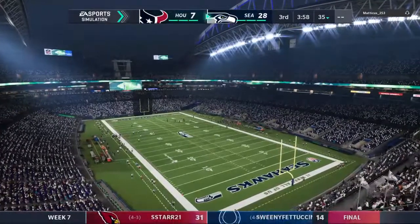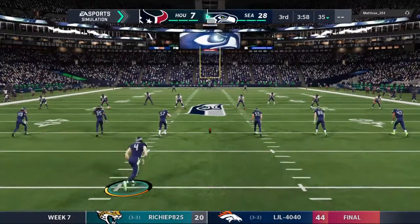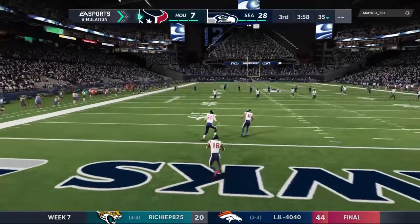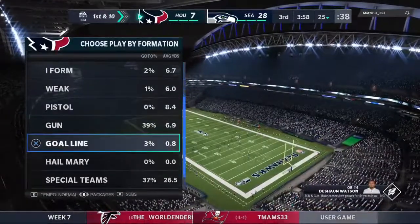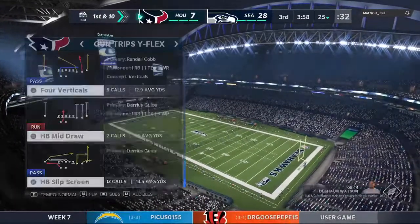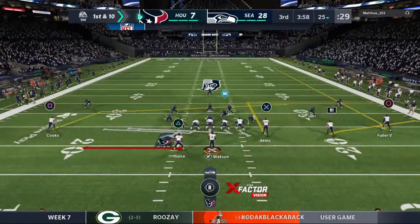Michael Dixon to kick off for Seattle. Out is the kickoff unit as they run up and send this one away. And a fair catch signaled for and taken successfully. The Texans take over 1st and 10 at their own 25-yard line. The Texans offense ready to go here for their next drive.